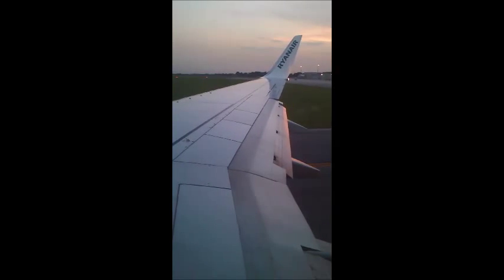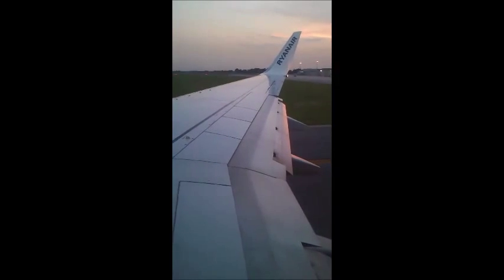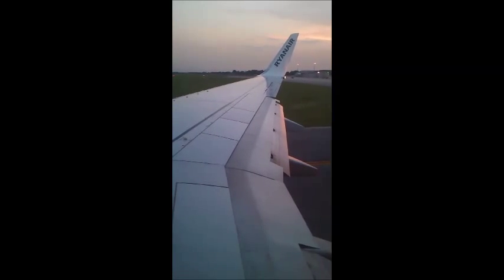Ladies and gentlemen, on board this Ryanair aircraft, you will find your life jacket in the panel just above your head.